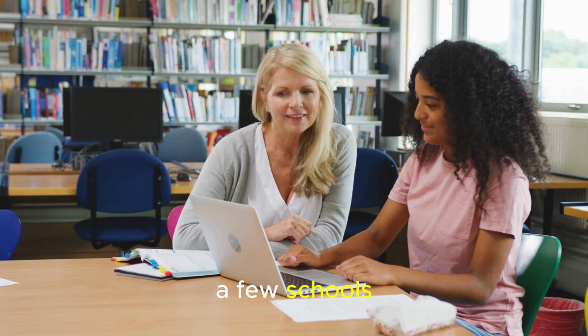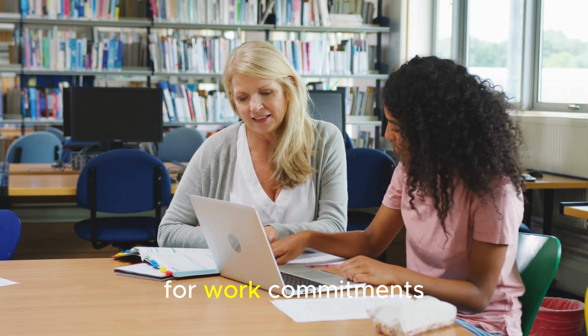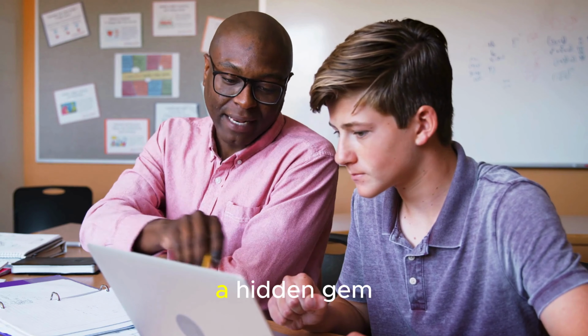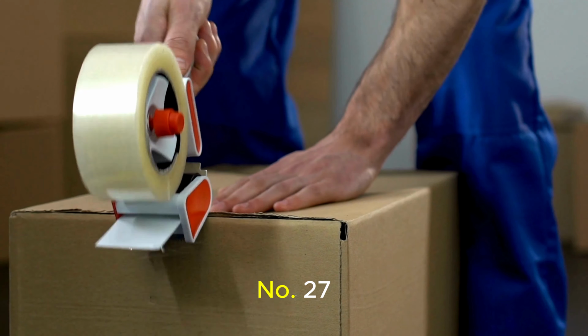Number 26. Tuition-free colleges. A few schools in the USA offer tuition-free programs, often in exchange for work commitments or because of large endowments. These schools are rare but can save students tens of thousands of dollars. It's like finding a hidden gem in a thrift store. High value, low cost.